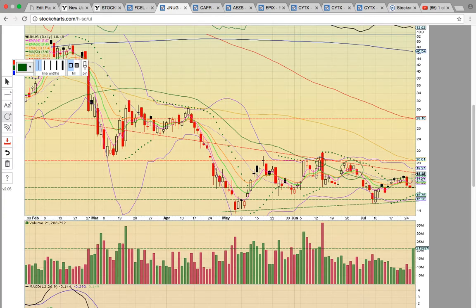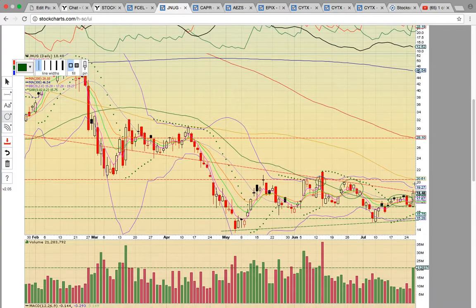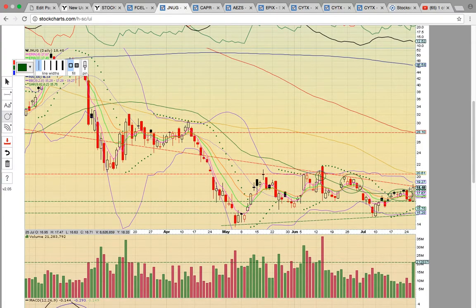Notice the close is also above the middle Bollinger Band. This cluster of candles here has been trying to turn the middle Bollinger Band into support, which is currently at 1728. That is the key level to hold. Notice this descending resistance line. Okay, that's lined up with the high of day. You want to see a close above that level, and the next target is the 100-day simple moving average at 2061. Okay, it's really close by.